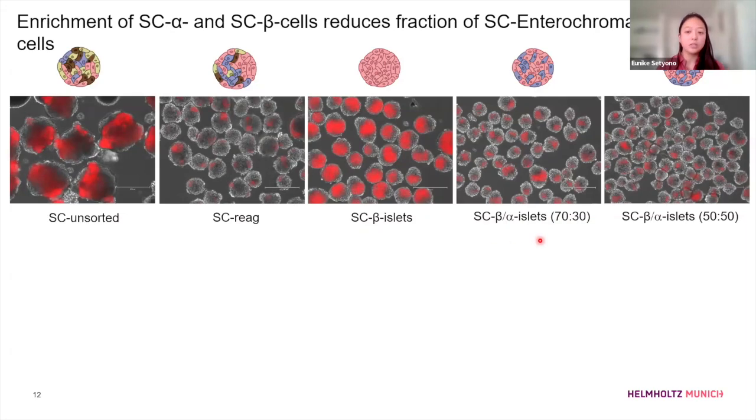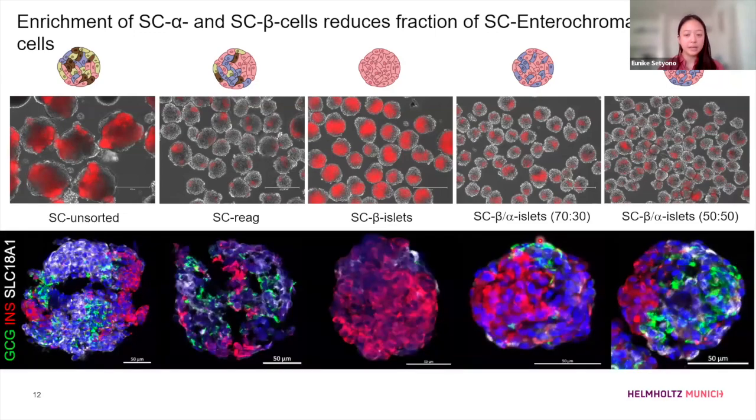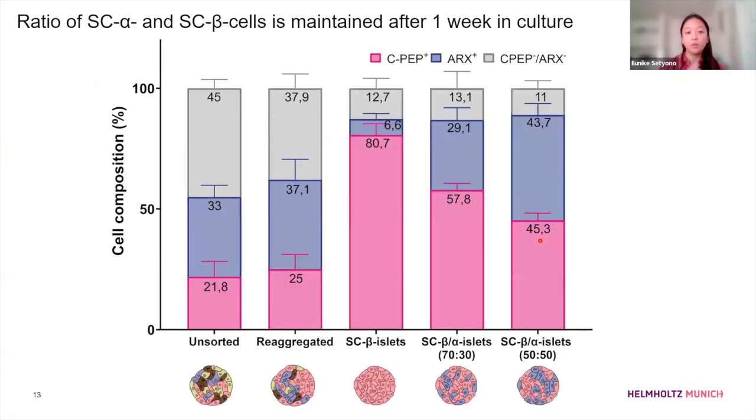When we look closer at the cell composition, we can see that the enrichment is reducing the amount of enterochromaffin-like cells that are present in these different cell types and these different clusters. Upon quantification, we discovered that the unsorted and reaggregated compositions are not very different. They're very similar. But importantly, the beta and the beta-alpha ratio is maintained even after 1 week in culture.